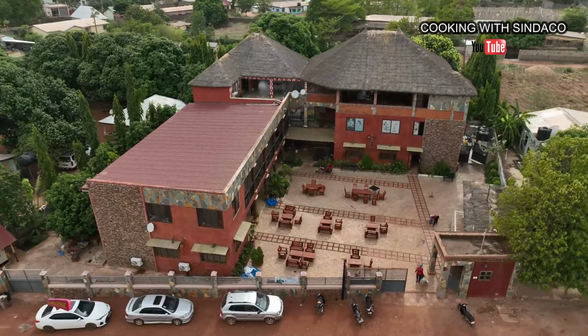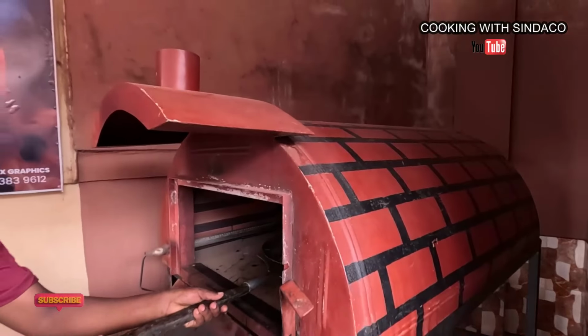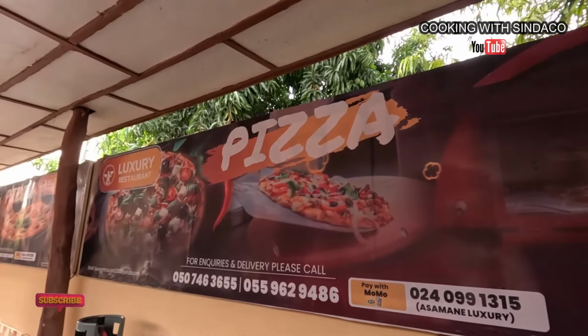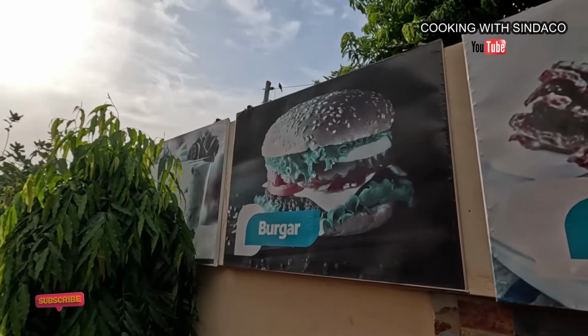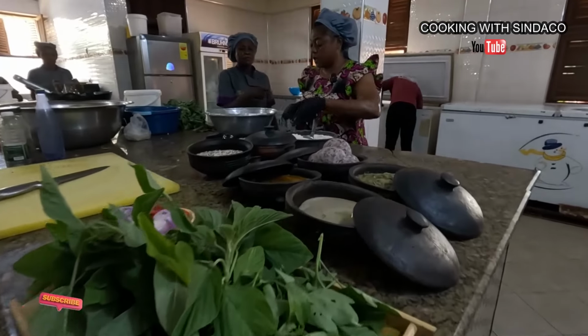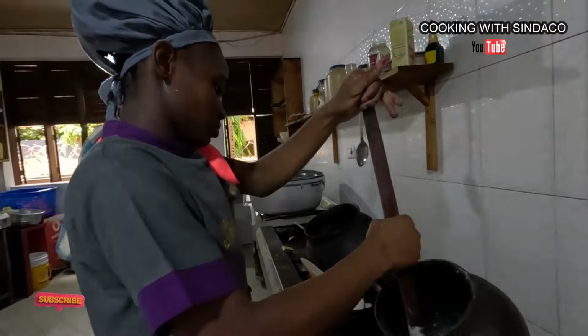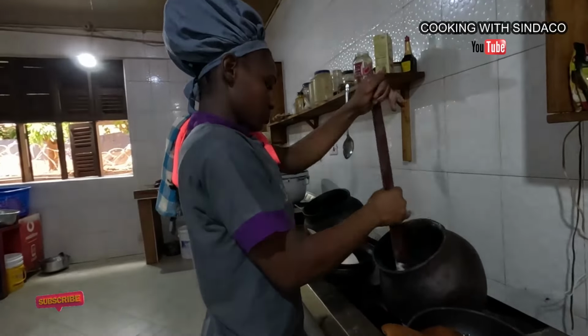So Luxury Restaurant is an ultramodern restaurant that serves both local and continental dishes. They serve any local food you know in Ghana, but most especially the one in the northern part of Ghana, like tubani, bitter soup, teazet, and also their teazet, they use millet flour, not cassava or corn flour. That tells you how indigenous this restaurant is.